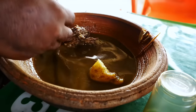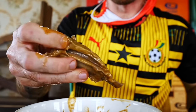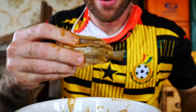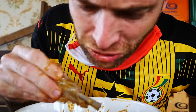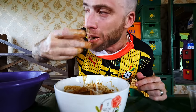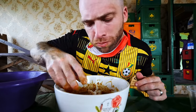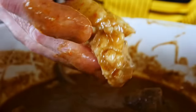The intestine of the grass cutter. Yeah? The light soup, but they mix it with the intestine of the grass cutter. I highly recommend eating everything peanut in Ghana. Just round that rice ball. Oh yeah. Obviously bush meat is very gamey. The best dish I've had in Ghana.